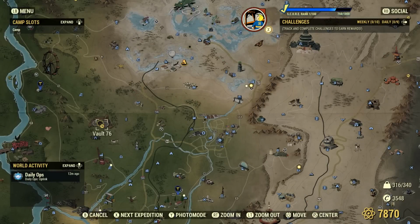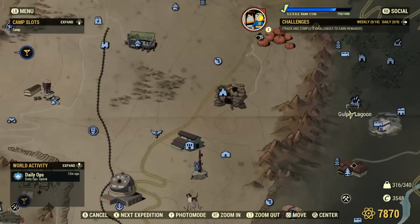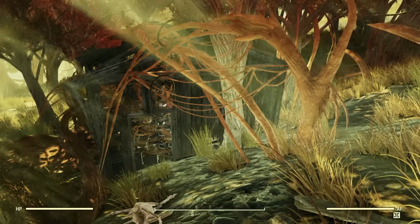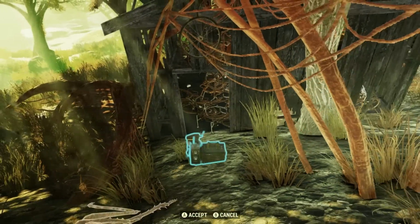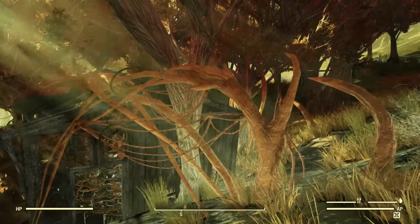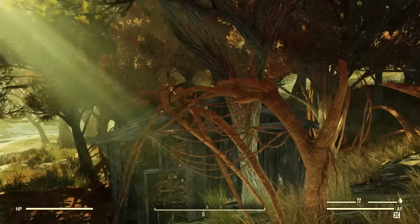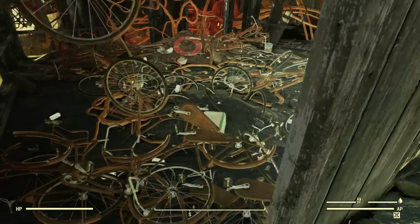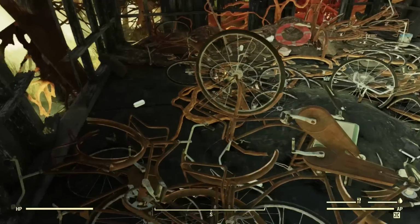Alrighty, so this next strange discovery will be located over here near the Gulper Lagoon. This is also another place where you can place your camp if you want to. But yeah, at this place you will find tons of bikes. This is like a bike graveyard in here. Just look at all these bikes that got intertwined with the vines around.